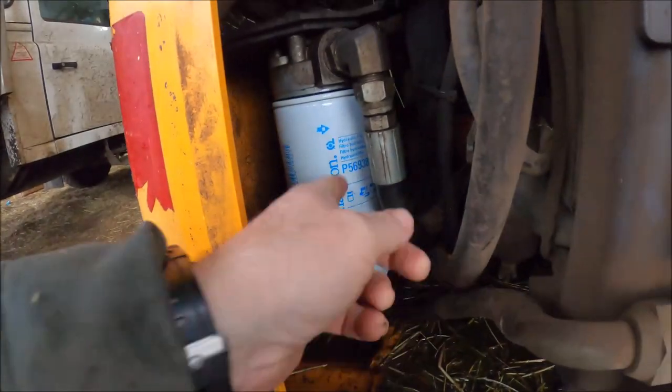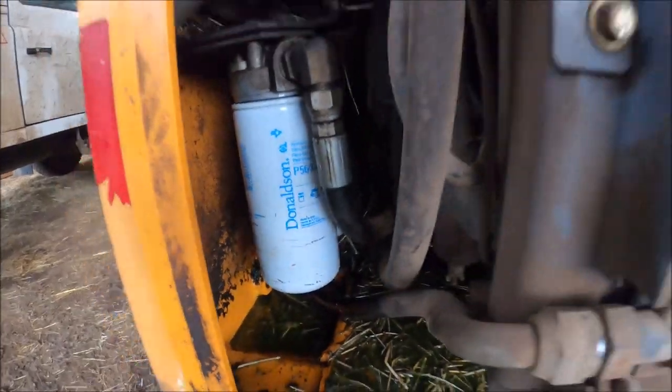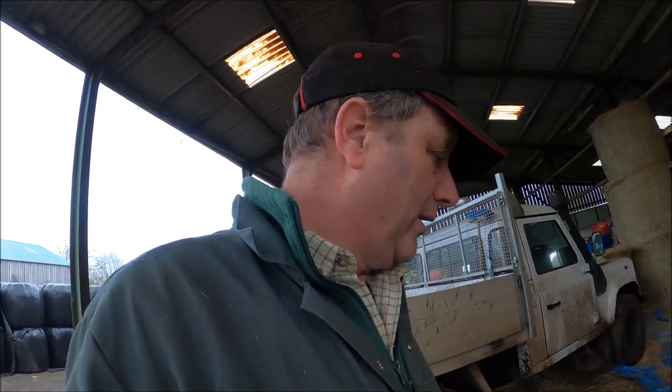So I'm not having a go at Donaldson filters, but whether it's the design of the rubber seal or the design of the hydraulic system, or whether it's bad rubber or just poor manufacturing, I don't know. But that's two filters out of the last four that have failed. And the problem is everything on this machine runs on hydraulics, everything. So if that's throwing oil out, that's an issue.